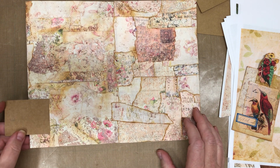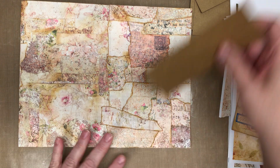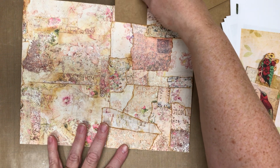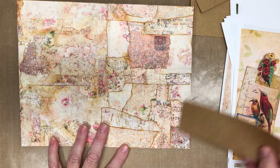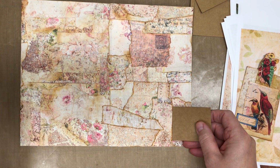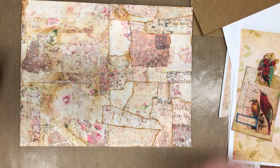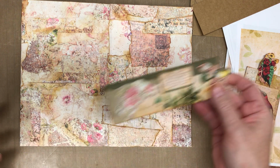I'm hoping that all of this is in the camera. I think it is, yes. Then there's a pocket up here. I pretty much did the same thing. One over here, and this one is on this side as opposed to being on here because that's the way the paper went. So I started a few tags, and what I did was this.